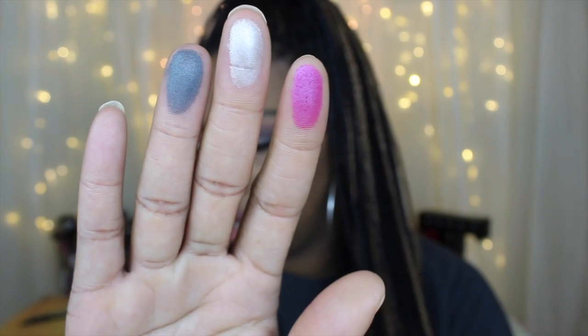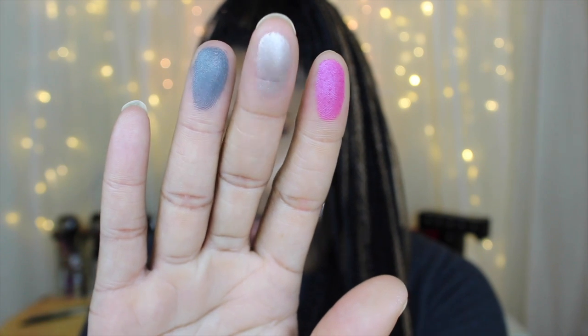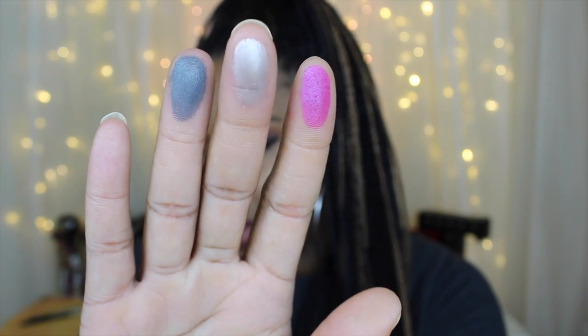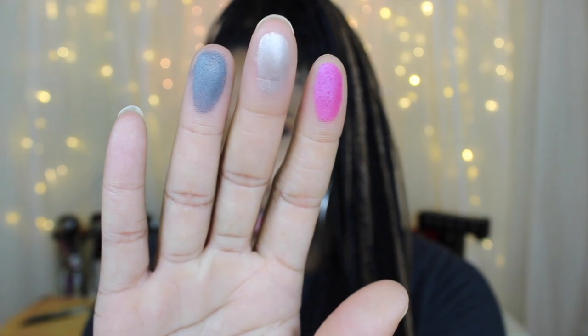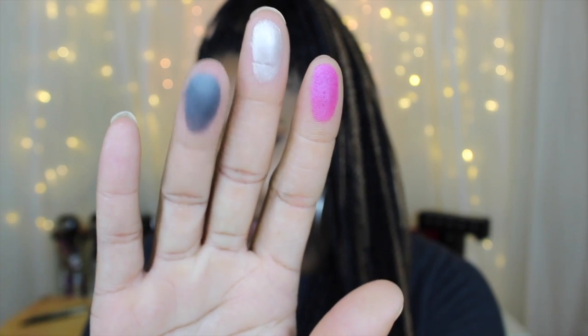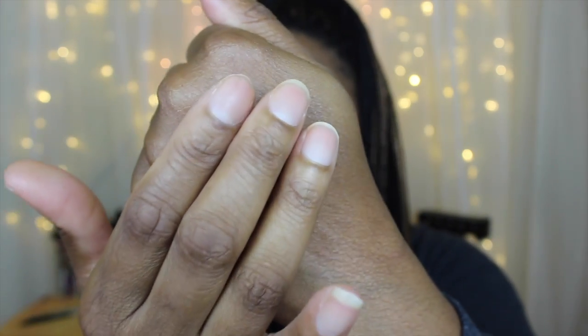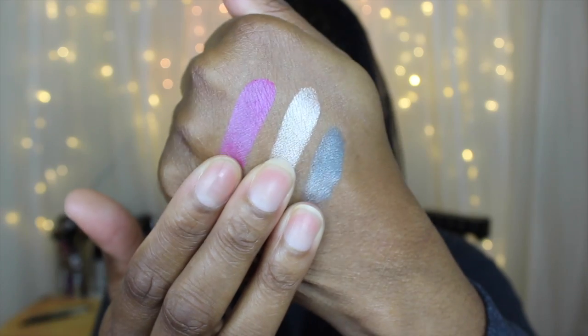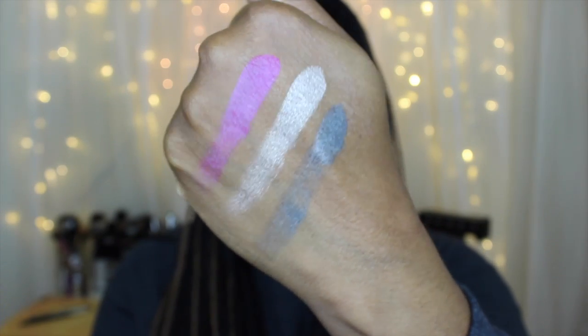So then here are the next 3. This one right here is called Totally Fetch. This one is called Cafe Au Lait, something like that. I'm actually wearing this one on my lid. And then this one right here is called Earl Grey. And so here they are swatched. Really, really pigmented.